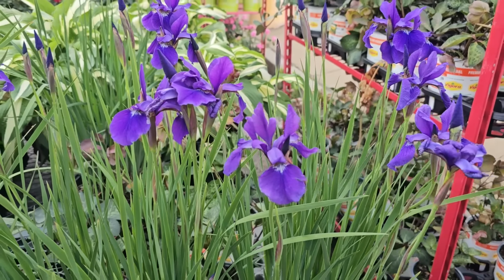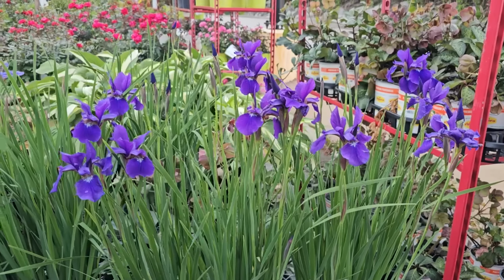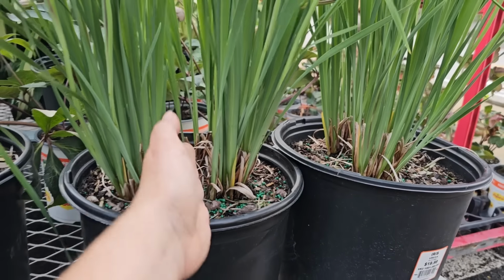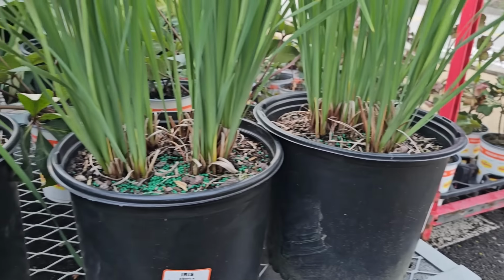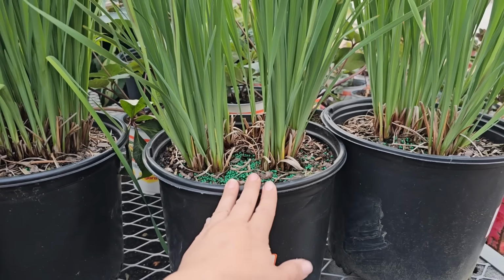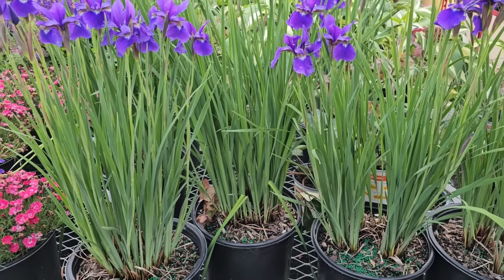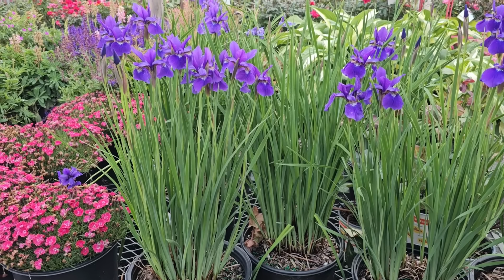Now these are $19.98. I don't see a tag for the variety of Siberian iris, but you can see how easily these can be divided. There's actually a division point right in the middle here. You dig this up, divide it right in the middle, and you end up with 2 plants right off the bat. Look at that. A lot of times nurseries will plant several plugs of plants into one container to make them larger for sale. So don't be afraid to split these up. They actually respond really well to that because they've been screaming to get out of these containers for a while. So they usually do well when they're divided and planted out.